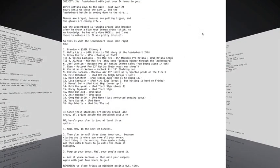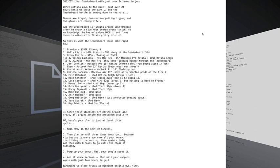Now it's late in the day with a little over 24 hours to go. So this is late in the day on the 19th, the day before the close, and I give them another leaderboard. We're getting down to the wire, just over 24 hours until we close cart, and the leaderboard battle is coming down to the wire.